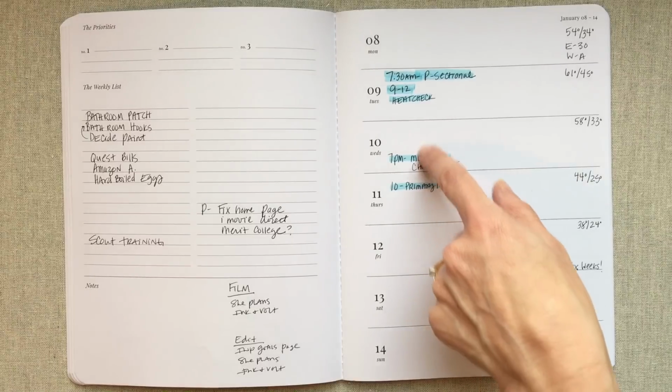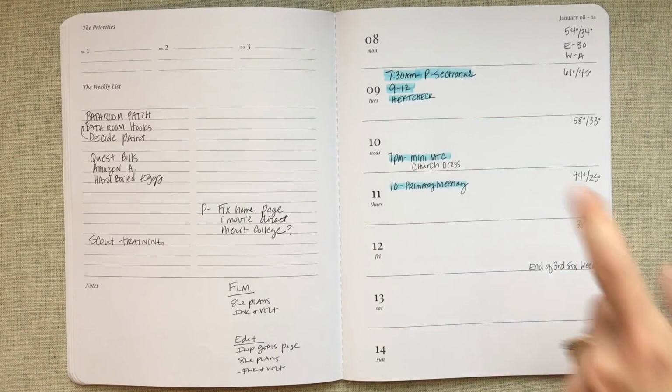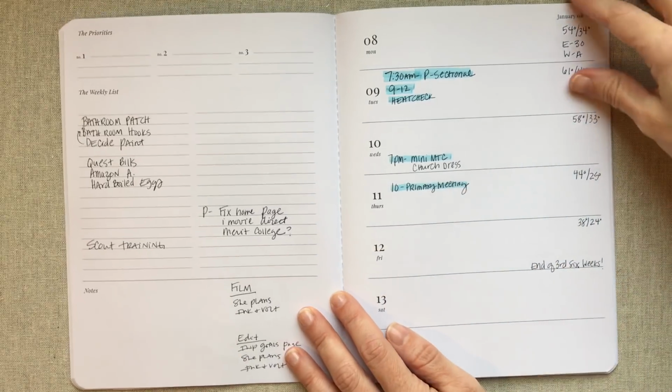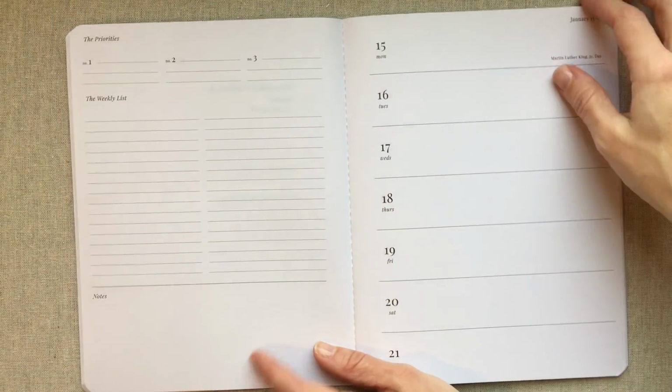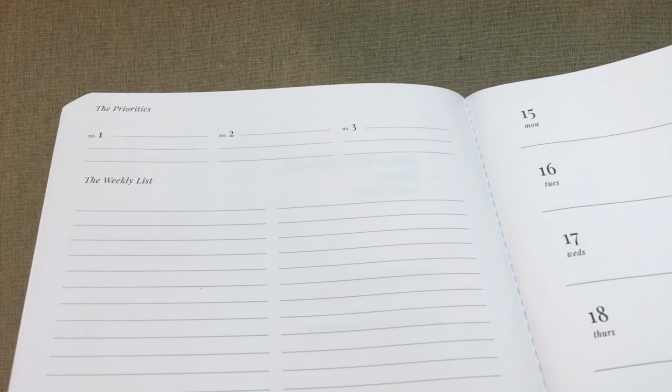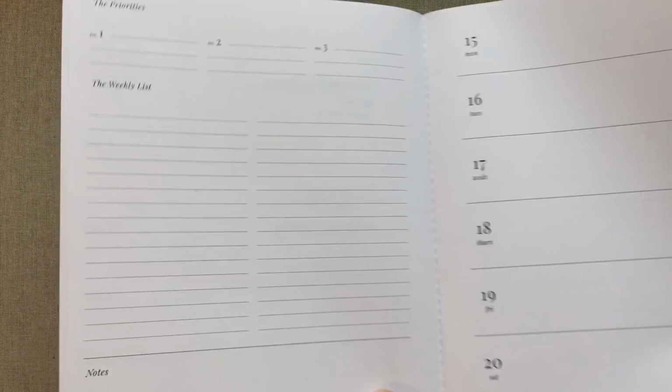And then if I had meetings and stuff, I thought I would probably highlight them because it makes them stand out on this whole big black and white page. And I really like that. And you can tell the mild liners are not a problem coming through to the other side.